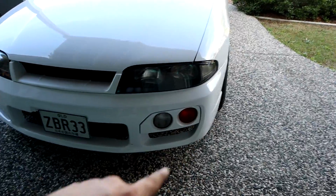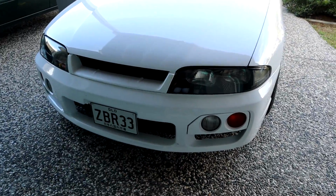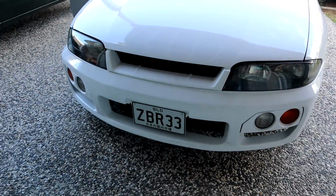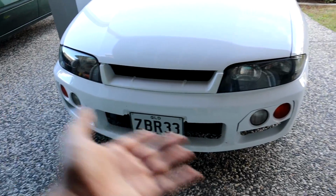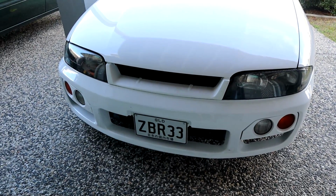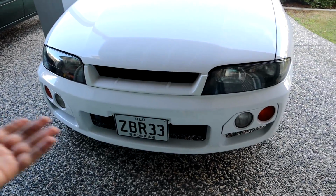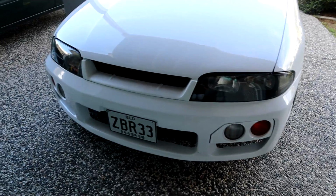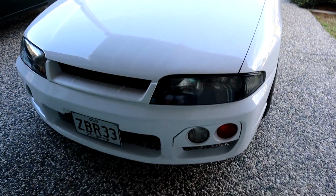And then I hate the fact that you can see the ground through the bumper, so I'm going to make an under tray like what my Falcon has, once again through ABS plastic, and just zip tie it up so it's all out the way, and work it out so it doesn't catch the wind and break those zip ties and fly off on the highway. To be honest, I probably should bolt it down, so yeah, I probably will bolt it.